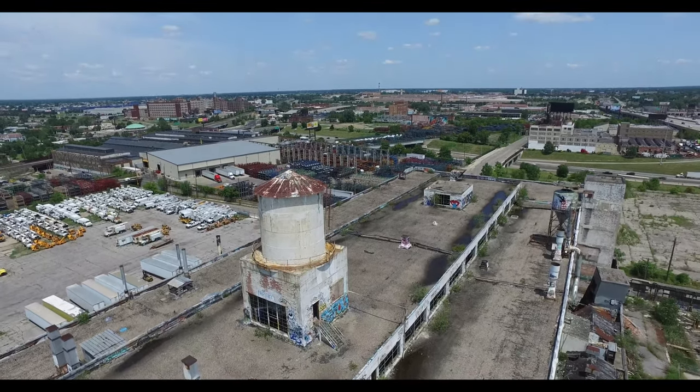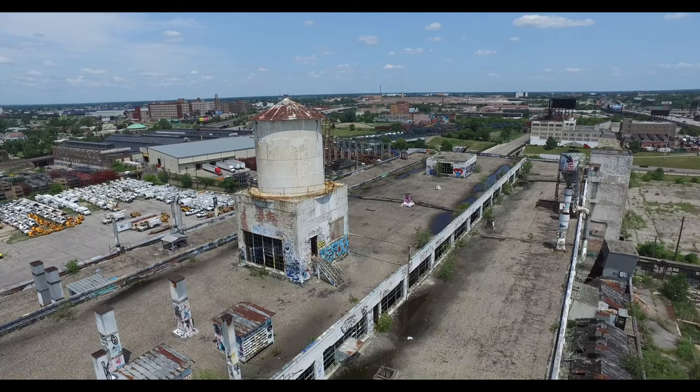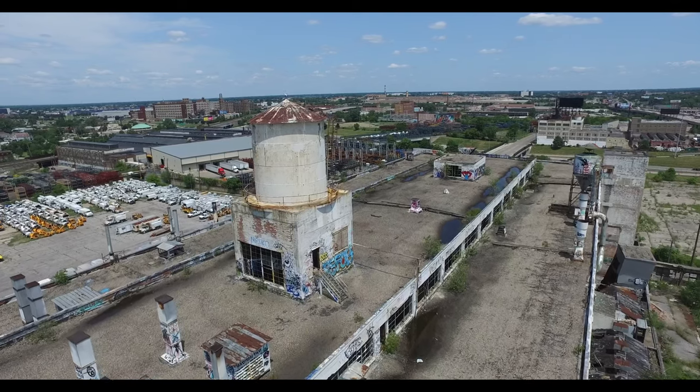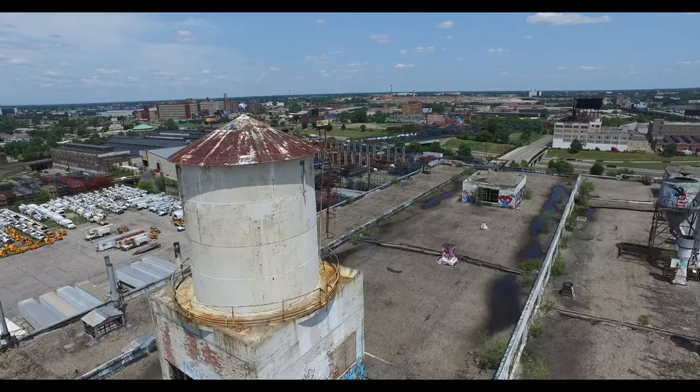I mean, obviously you use common sense, and if it says no trespassing, then obviously you don't go in and you don't enter. But when it's just a large abandoned building like this one that has no signs and is just left wide open, it's kind of, you know, a gray area.